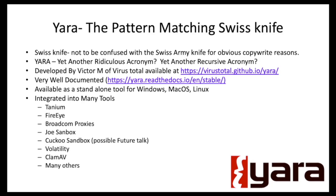It's the pattern matching Swiss knife. If you look at the documentation, it's very specific to call it the pattern matching Swiss knife because they got into some trouble with copyright infringement. The acronym itself stands for YARA, yet another ridiculous acronym. I've also read yet another recursive acronym. So what does it mean? It doesn't really stand for anything. It's just the name of the tool.